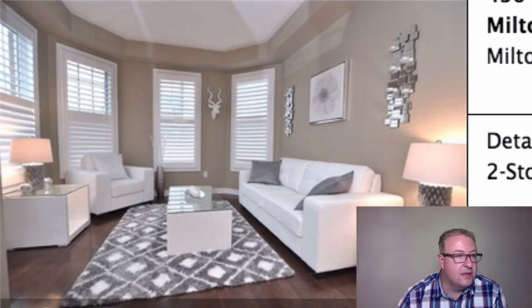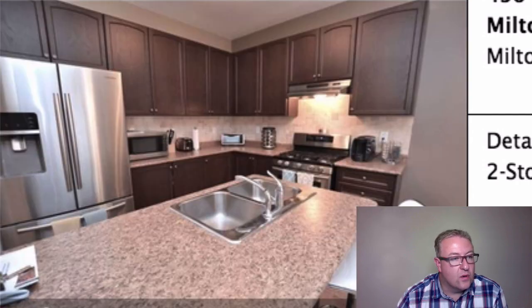Okay, next up is Nairn Circle, 6599, and it's a nice looking home. It's actually a really nice floor plan. You've got a sitting room with coffered ceiling, and the decor looks good.